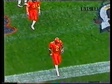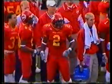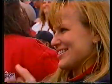And then we have, I think, an excessive celebration. Well, it says unsportsmanlike conduct, so the extra point, and this is crucial. Oh, it really is. This is huge. It's a 35-yard extra point into a stiff wind.